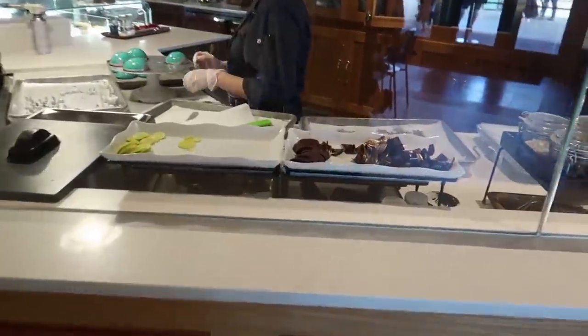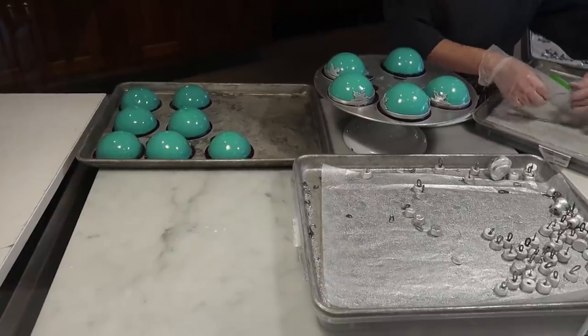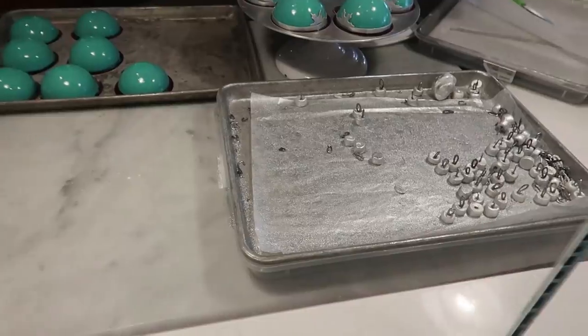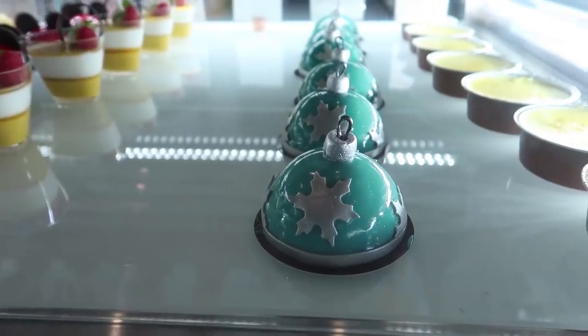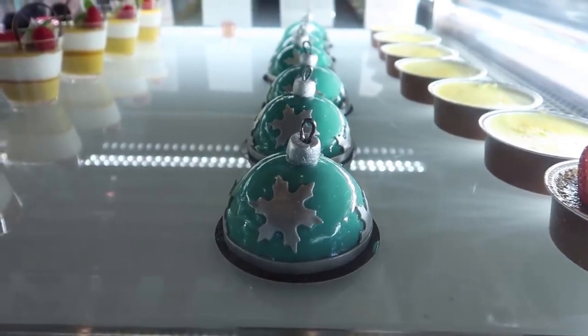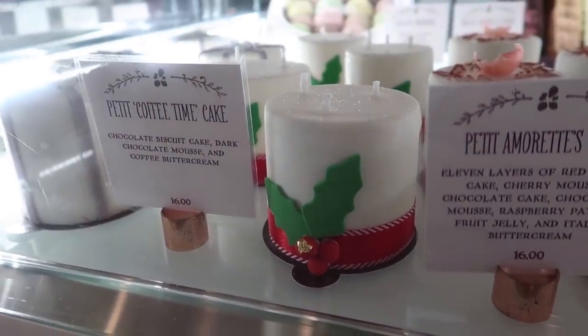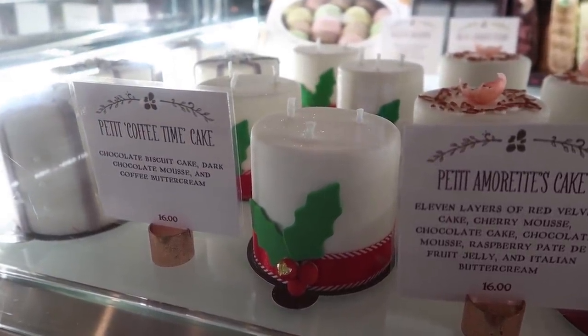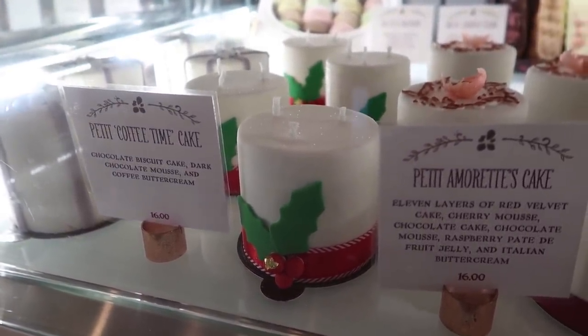Oh yeah, here's the things that they made the tree out of. They're making little Christmas ornaments here. And look, you can see the tops right there. Oh, there's the final product. It has a Frozen feel to it, like Frozen the movie, Anna and Elsa. It kind of looks like a candle. Oh, it is. Wait, is it a candle or a cake? It's a cake. Are you sure? Yeah, but it looks like a candle.